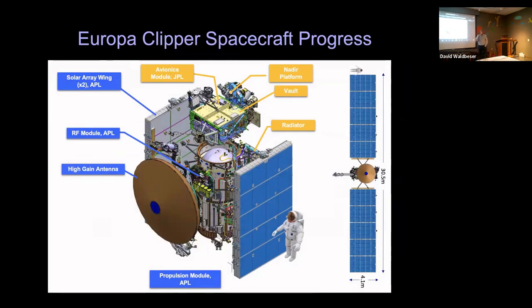So this is a somewhat exploded view of our spacecraft, not quite in the stowed configuration, but it's stowed. Those solar panels are contracted in a little bit, but it gives you an idea. There's the high gain antenna. RF is the radio frequency module, i.e. the telecommunication system. Avionics module, that's where the electronics are. They're in what we call a vault.